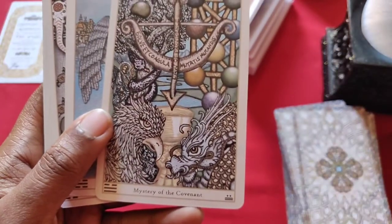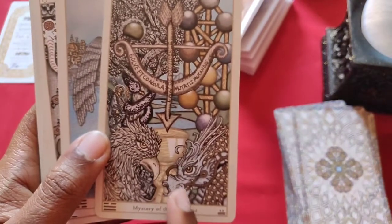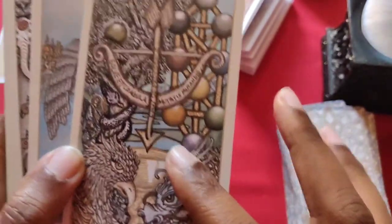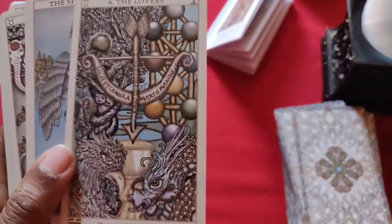But the eagle and the dragon and the scepter, having this phallic thing going into a receptacle thing is very great right ish, if you know what I mean.